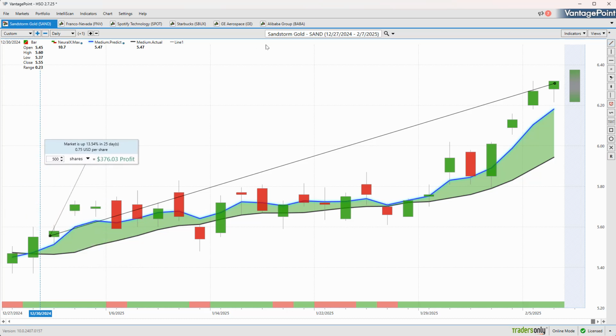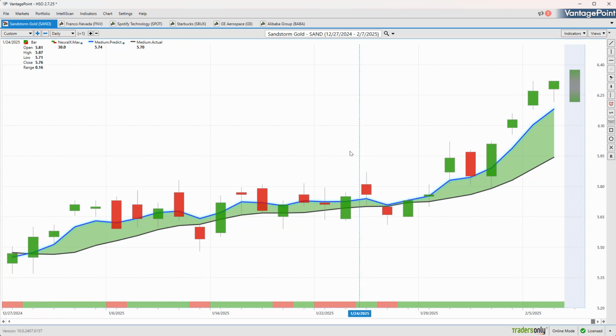Around the gold space, there's a lot of these gold producers, whether they be bigger or smaller, as Newmont Mining's doing real well. Franco-Nevada, which we looked at last week, we'll bring that chart up again. But you see about a 13.5% rally just over the past 25 trading days since we got that blue line crossing above the black line in this particular stock.